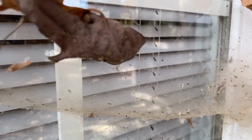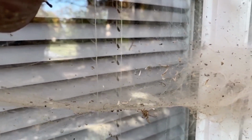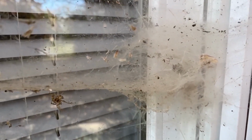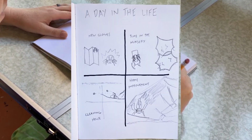There was all kinds of stuff attached to the web. Little flies, moth wings, old exoskeletons, fallen leaves. Now sometimes I see Harvey moving trash out of the web like she's doing chores. So I made a panel where she's doing some housework too.